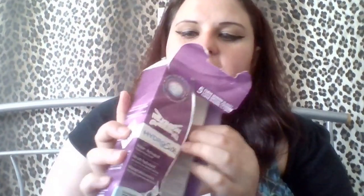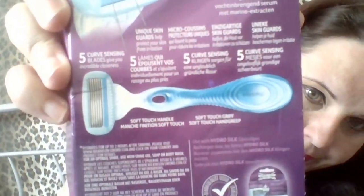Next we've got, I think I actually had this in a U Beauty box, and it's the Hydro Silk Wilkinson Sword Razor, and it's got 5 blades, I think. Yeah, it's got 5 blades, and this is what it looks like. I think it retails about £5 or £6. I wouldn't purchase this again.